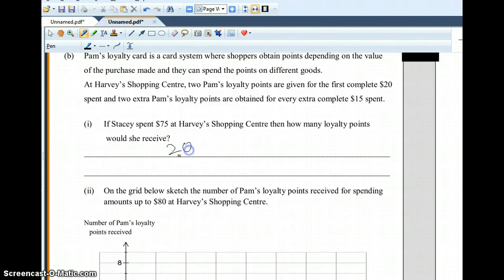Remember, she gets 2 on the first 20, then 2 for every extra $15. So she's up to 4 at $35. Then she moves to $50. So then she's on 6 points at $65. She's at 8 points. And she doesn't quite get to 80, so the answer is 8. $15 gives you an extra 2 points, $20 on the first 2 points. So answer is 8 for part 1.